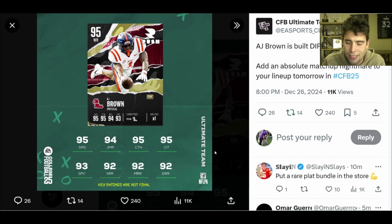Then we see A.J. Brown as far as our rush card. Now, for me, it's another rush card, right? He's going to be in packs for 1 day. We'll see what that ability is. Hopefully, if it's like gold takeoff, then obviously A.J. Brown becomes a lot better. 95 speed, good catching traffic, solid route runner.